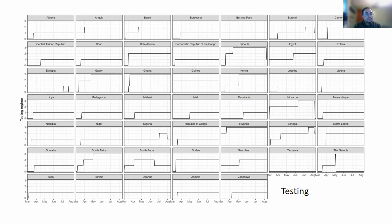The testing policy, of course, had fewer levels, so it didn't go from 0 to 100, it only went from 0 to 3, but testing policy was, of course, very much different between countries as well. Countries with lots of resources and who had a very active pandemic, like South Africa, ramped up their testing policy to make it more accessible, whereas others where it wasn't as dire maybe didn't have as strong of a testing policy.